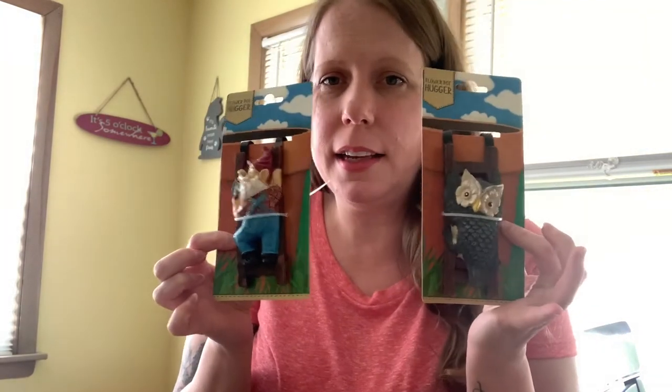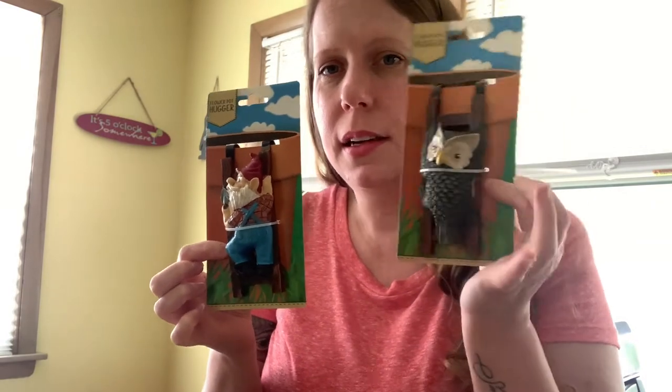Okay, where do I start? Let's start with the yard stuff. I got these cute little pot hole hanging guys. They hang on your pots, owls, a little gnome. I have pots in my yard, so I was like, okay, I'll use these.